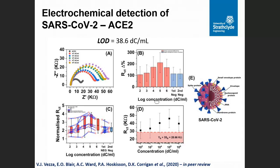So when we did our limit of detection calculation, we fitted and did that. We got a LOD of around 40 digital copies per mil. So I think we have the basis here of a very mass manufacturable, very sensitive assay, and all of this work was run at ambient conditions, so it has potential to be rolled out into real-world use.